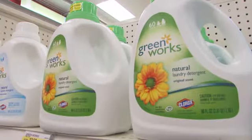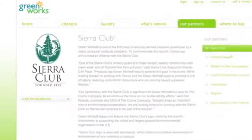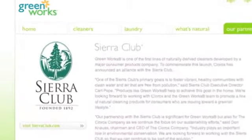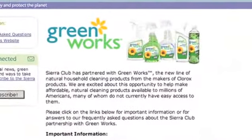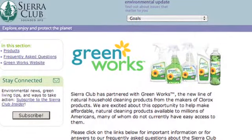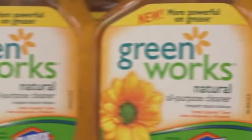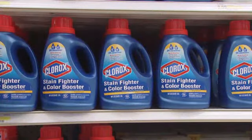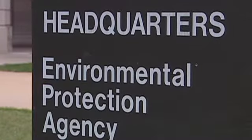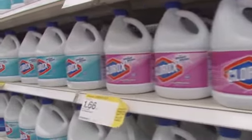Of course, there are other benefits to going green. In 2008, Clorox partnered with the Sierra Club, which lent its logo to GreenWorks. In exchange, the Sierra Club gets a percentage of overall sales, so far just over $1 million. Scoring a seal of approval from an environmental group is a win for Clorox, but a logo doesn't necessarily make a company green. The EPA fined Clorox for violating pesticide laws in 2007, and questions swirl about the environmental impact of bleach, the company's flagship product.